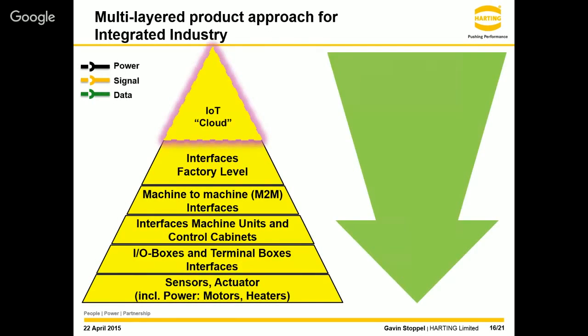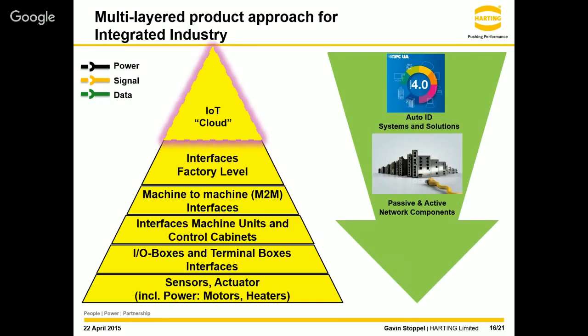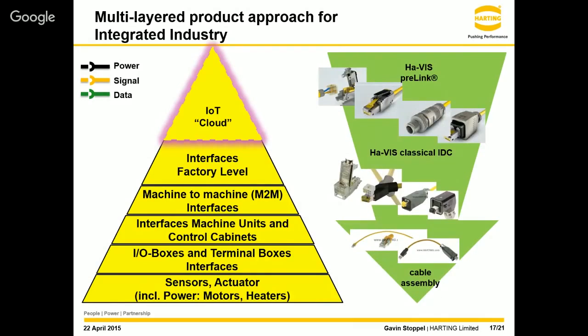So, looking from the Internet of Things cloud downwards, for us it's the development of auto ID systems and solutions. Looking at things like RFID, passive and active, low-cost network solutions, and right through into the future into things like smart power networks, so being able to monitor your power usage live, right down to machine level. Further on from that is the development of very simple, easy, low-cost terminations that you can use to expand and extend your data requirements within a network itself.